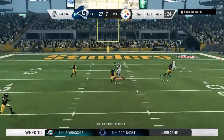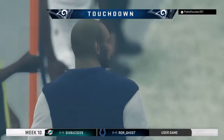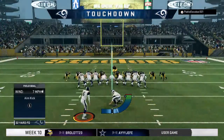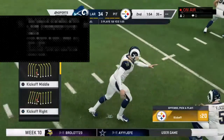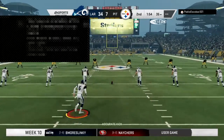He's going to fire one deep over them. Got a man. It's caught inside the 10. And he'll get into the end zone. Touchdown, Rams. Gerald Everett, his 2nd touchdown on the season. And the Rams. Extra point splits the uprights. And a rout is on here in this first half.